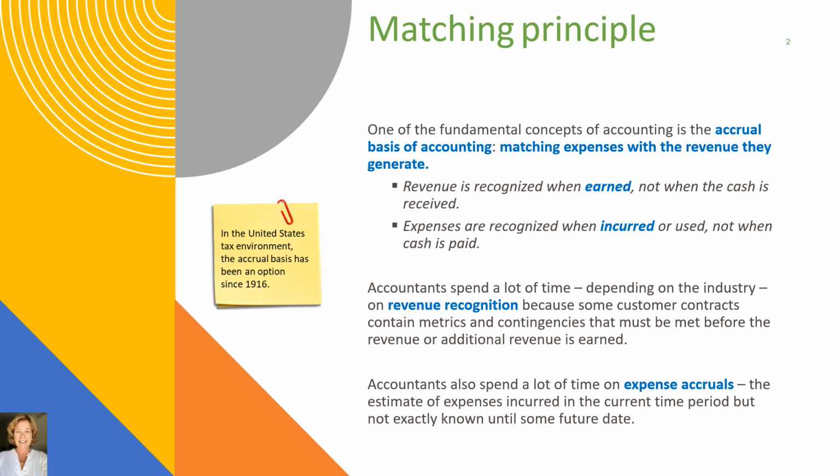Sometimes there's a range of possibilities. For instance, it is estimated that the settlement could be between $10,000 and $50,000. In that case, we would accrue for the lowest end of the range, which is $10,000. In some industries like insurance, actuaries and accountants spend a lot of time estimating expenses. For instance, health insurance companies don't really know the exact amounts that doctors and hospitals will submit for a specific month in insurance claims to the insurance company.